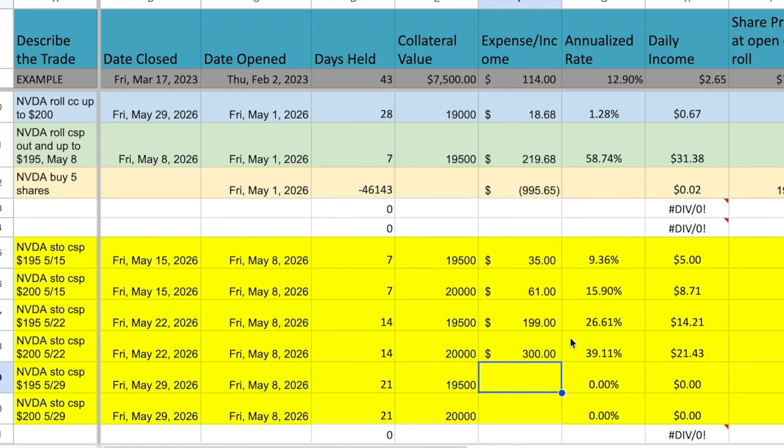So I'm looking at a higher rate of return for a 2-week contract compared to a 1-week contract. At $195, I can get an annualized rate of return of 26.6% and almost 40% if I choose the $200 strike price. This is exactly why I use a trade log. It calculates the annualized rate of return for each option and lets me compare them quickly without guessing.